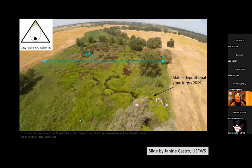So here we are back in Doty Ravine, the place we had the cartoon example of. This is pasture land. This is the process space of the creek when it was just this wide, when it was levied off. And remember, I said that the treatment was really to free the creek from the levees and walk away. And that's sort of what happened. But the difference between that process space before, impaired, and after, functional, is enormous.